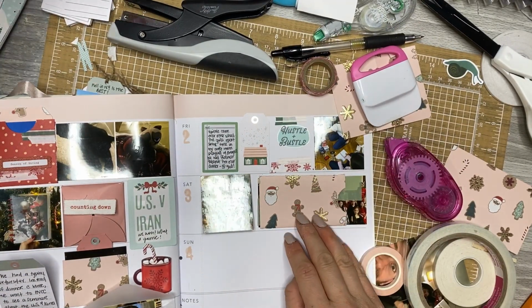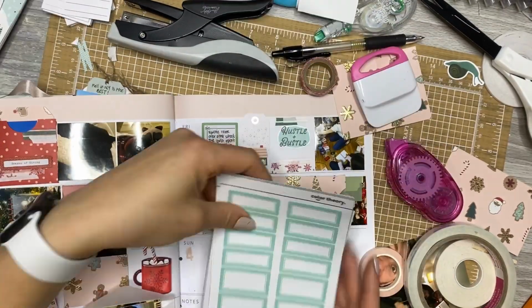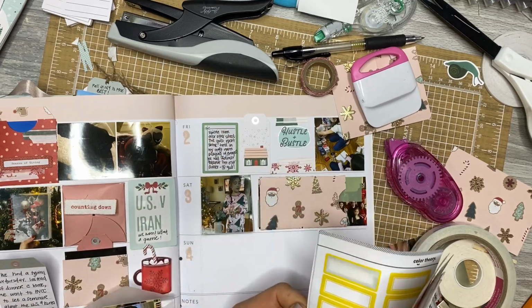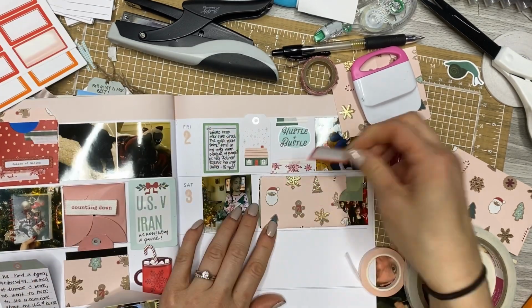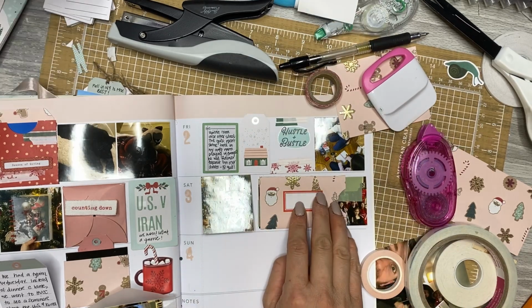And so then I journaled on that little sticker and decided to mimic what I did on the left by adding a label sticker to this sleeve and doing some journaling on the front of that.